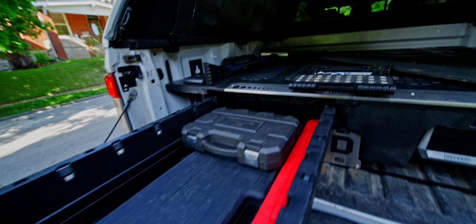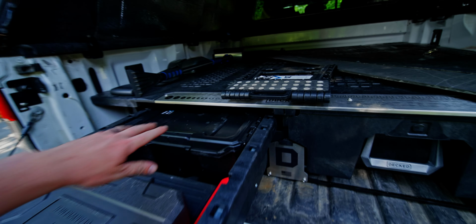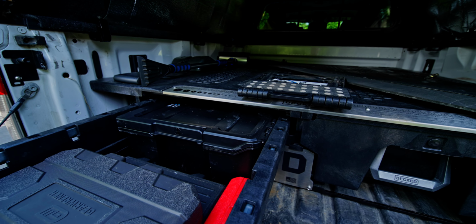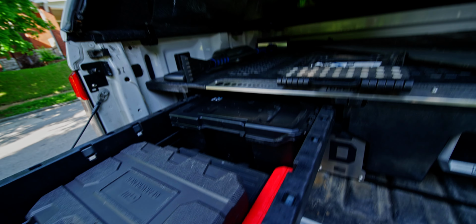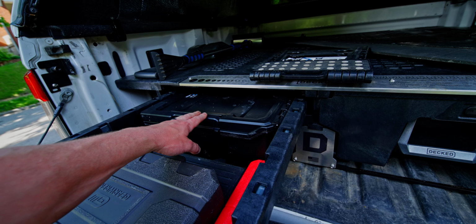Now, if I pull this drawer even farther out, you'll see another decked case shoved back in here. This is spare towing equipment. So I have spare ratchet straps, I have bungee cords, I have spare D-rings, a set of fuses, just basically anything you would need spares of in case someone either steals them at a truck stop or they break.